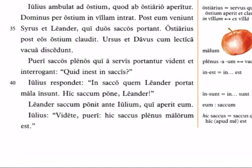Iulius respondet. Julius responds. In sacco quem Leander portat mala insunt. In the sack, which Leander is carrying, not mapples, I'm seeing the M. Apples are in. Okay? In the English word order, apples are in the sack, which Leander carries. Hic sacum pone, Leander. Put the sack here, Leander.